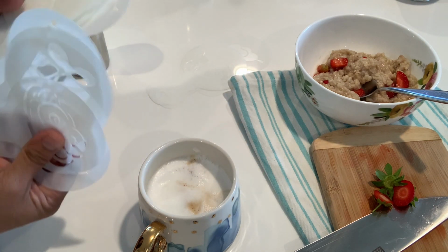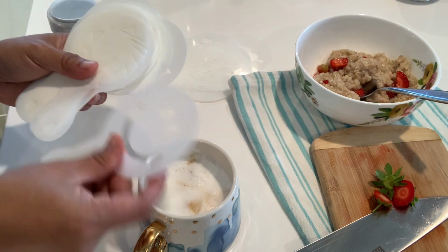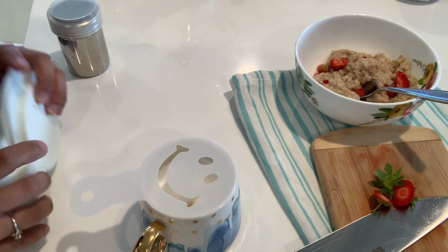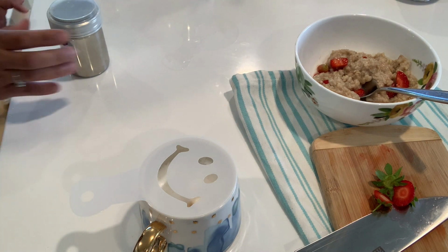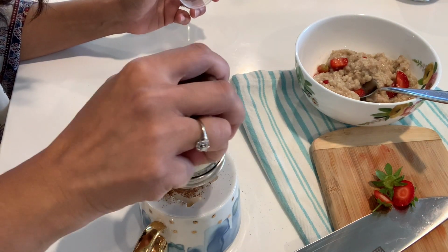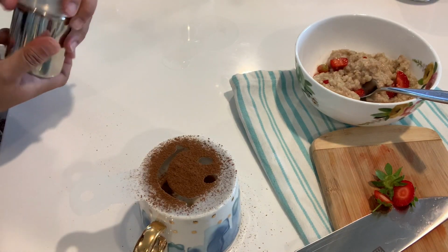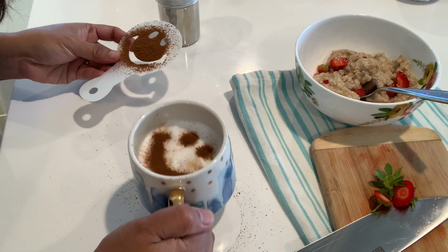Maybe a smiley face. Let's look for a smiley face. Oh, there you go. A smiley face. Let's put a smiley face. It's Friday, so we must be happy. Happy day. It's almost the weekend. So there you go. Is it a smiley face now? Yes, it is. Look at that.